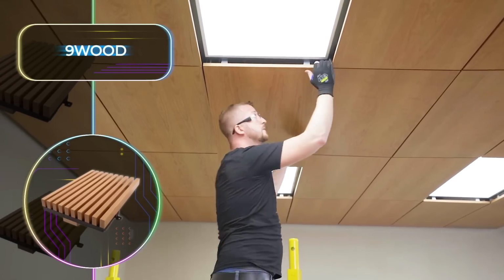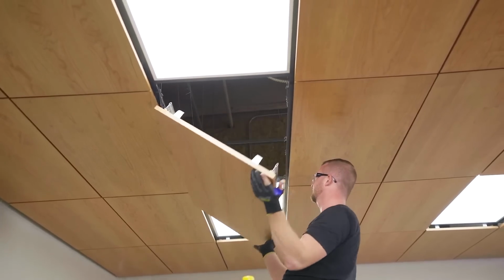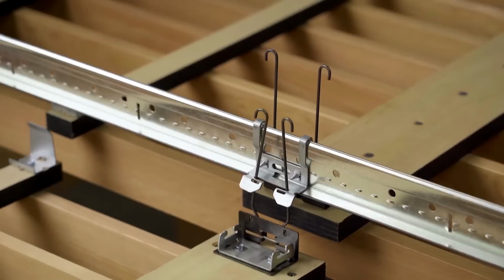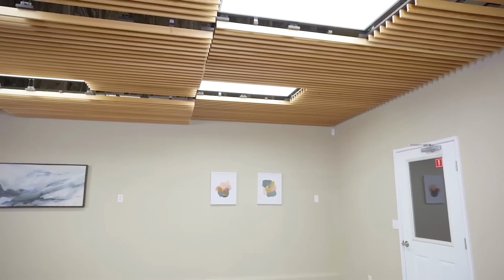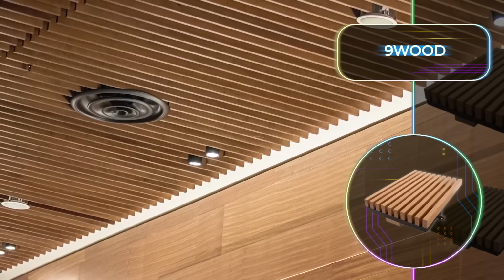No need for wrestling with awkward tools. They simply hinge down, making repairs and maintenance a whole lot simpler. But there's more to these ceilings than just convenience, because they are also fantastic for cutting down on noise, and some panels soak up as much as 95% of sound in the 125 to 3000 Hz range, creating a quieter and more comfortable workspace.